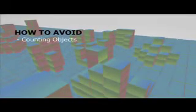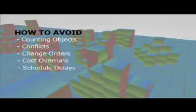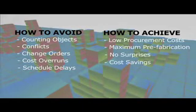Counting objects manually can absorb 10% of a project budget. Change orders on the site can lead to overruns, delays, and even bankruptcy. By utilizing technology's virtualization, you can achieve low procurement costs, take full advantage of prefabrication, eliminate surprises, maximize cost savings, sequence the construction process perfectly, and deliver the project on time, or maybe early.